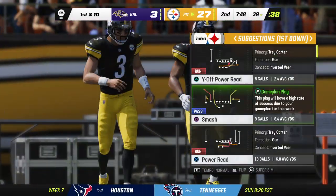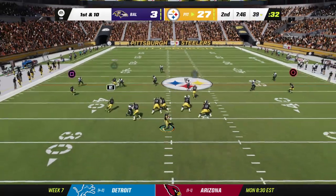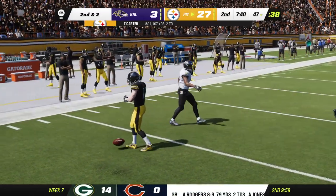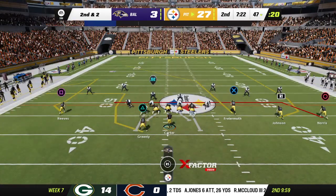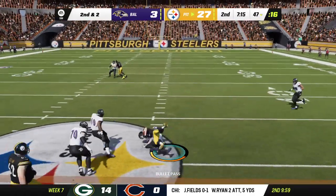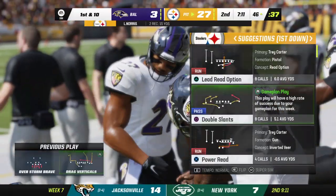And they will take over 1st and 10. Good starting field position for them here as they come up 1st and 10 at the 39-yard line. A throw left side to start the drive is complete. And they'll get him down after a pickup of 8. 2nd and 2. Back to throw. And a quick throw here that's complete. And he'll be tackled on the other side of midfield at the 46-yard line.